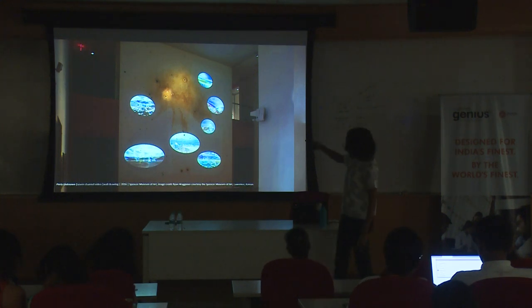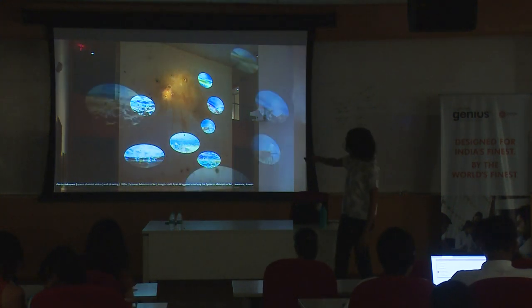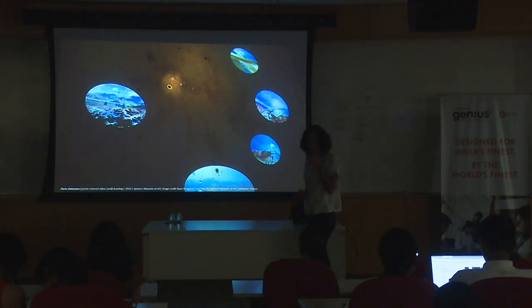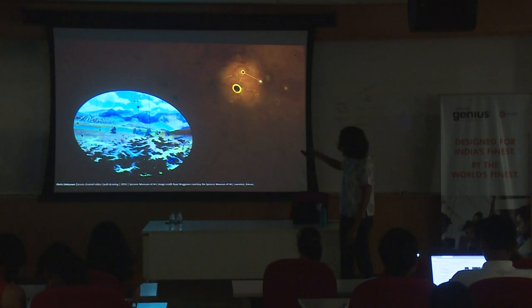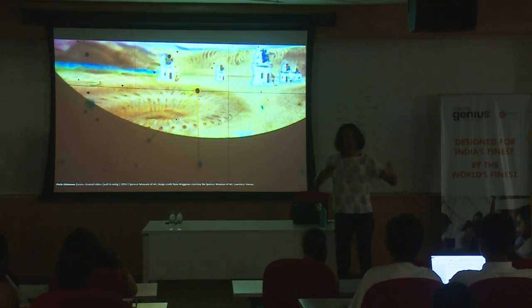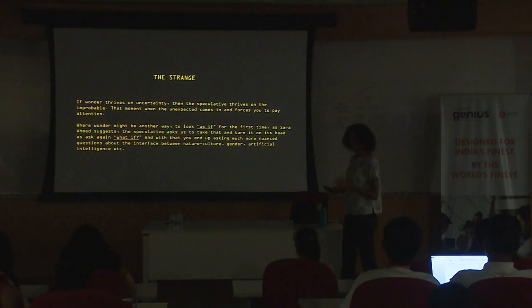So this is the work. It's a seven-channel film, which is projected onto a wall drawing. And then the drawing is done with charcoal, with pencil, with acrylic, and also with this kind of reflective metallic paint, so that depending on where the video interacts with the drawing, you kind of get another layer of interaction.